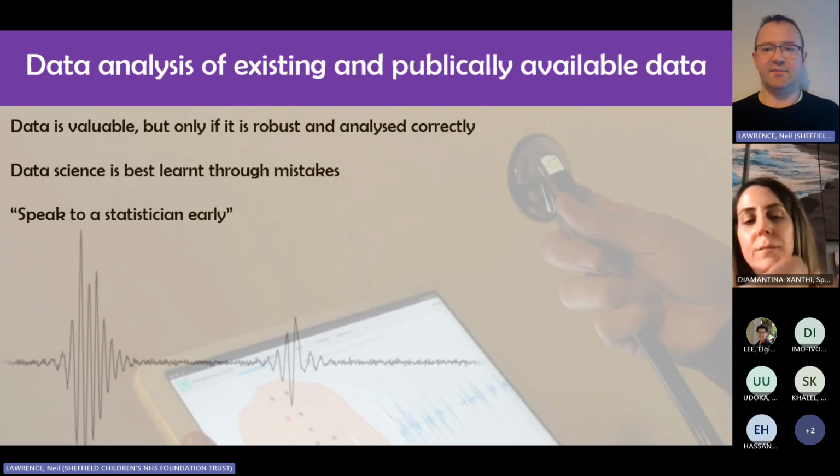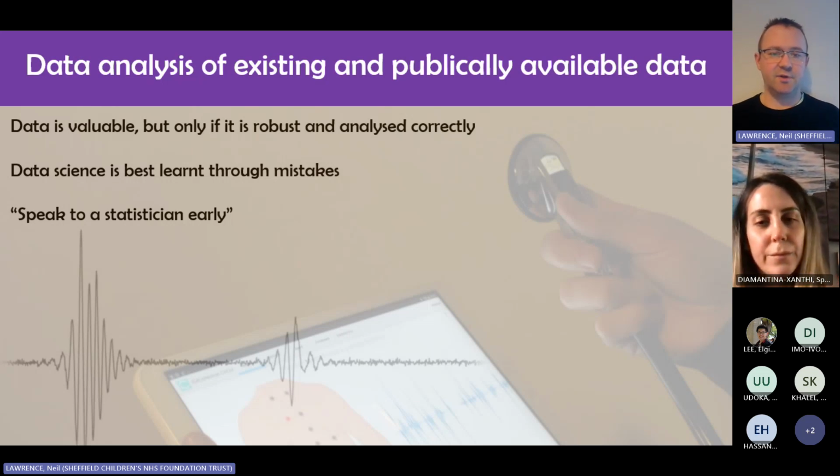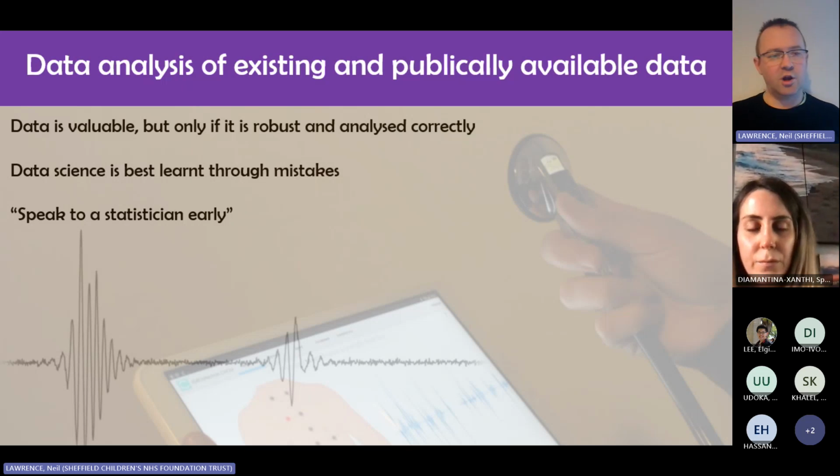And these publicly available data sets are really good to practice with, because you can struggle your way through online tutorials about data science, but it's really best learned with your own data, making your own mistakes, in order to truly understand the best way to approach complicated data sets.